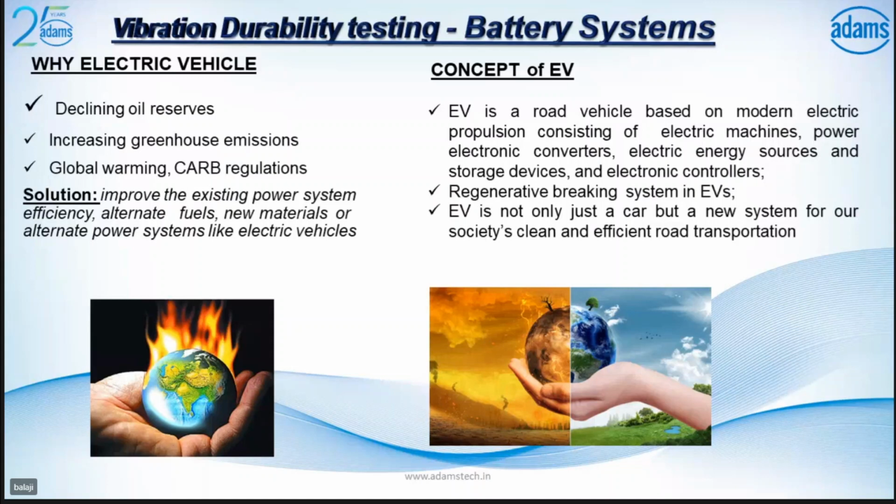Declining oil reserves, so avoiding, as you know, countries like India seek crude importing. We are importing more, so avoiding that is number one. Number two is increasing greenhouse emissions, the emissions from diesel, petrol and all other fuels. So it will put our globe in trouble.